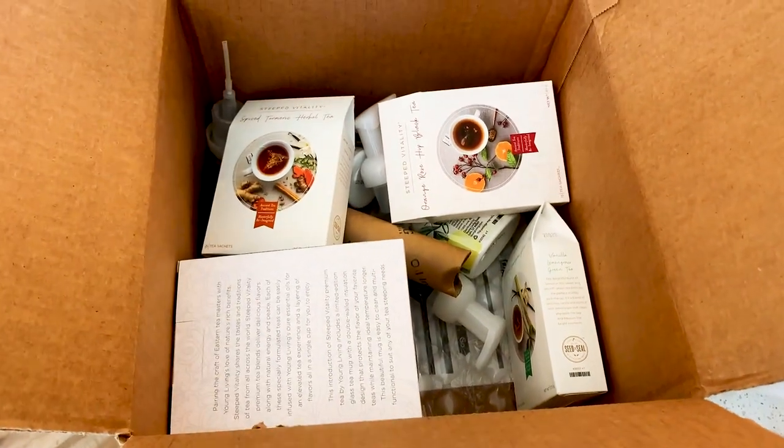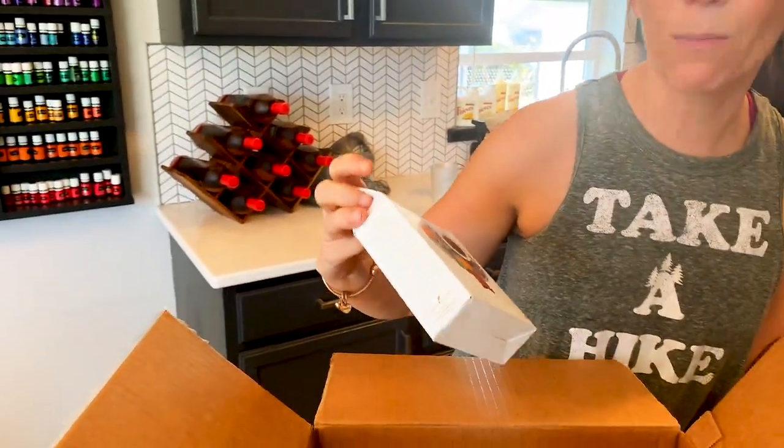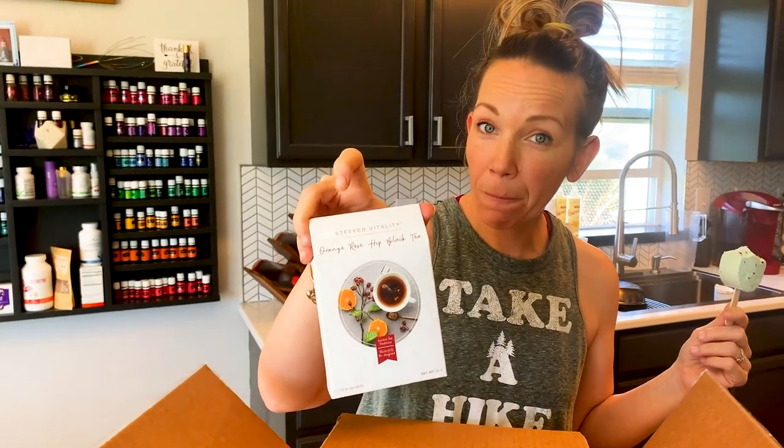Oh, it's the bundle! The bundle! All right, so it's tea. Oh, tea. Yes, Mike. Orange rose hip black tea. The bundle! Yeah. Are you hip?